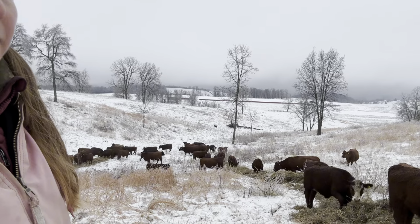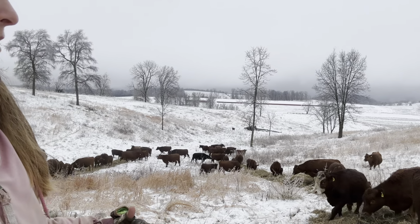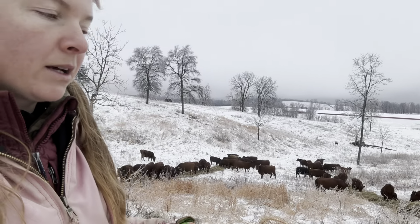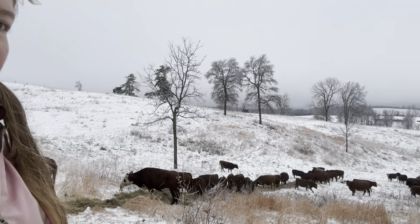Again, we keep them fat and happy, keep them full, and that creates a lot of good heat internally for them to stay warm. Not only that, but it keeps their body condition score up throughout the winter so that come spring they're ready to rock and roll.